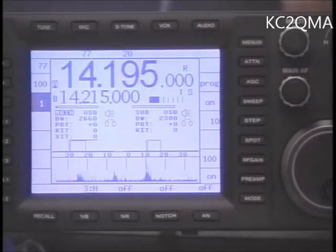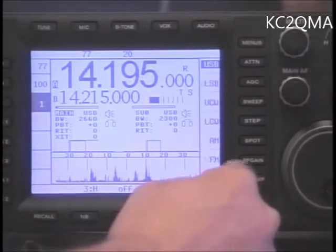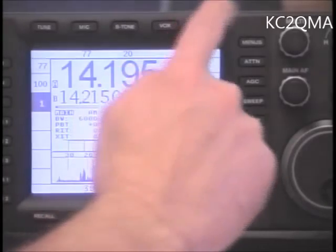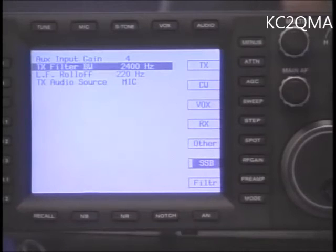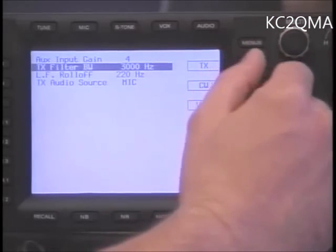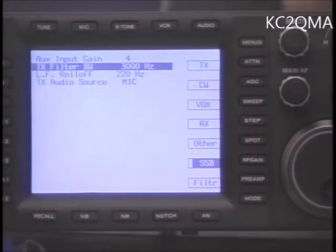The same factors that affect SSB transmit also come into play for AM transmit operation as well. Put the radio here in AM mode. Speech processor, low-end roll-off, TX bandwidth, mic gain, and TX-EQ are all used for AM operation as well. Transmit bandwidth in AM operation is doubled from that shown in the SSB menu. To select a 6 kHz AM transmit bandwidth, select 3000 Hz in the SSB menu as the transmit bandwidth. Carrier amplitude for AM operation is set automatically by Orion. A value of 100 would correspond to 100 watts PEP AM output or 25 watts carrier power.